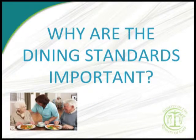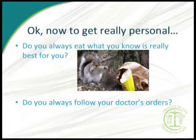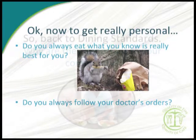So why are the dining standards important? Before we look at their importance in the long-term care communities, let's get personal for just a minute. What time do you normally eat breakfast? What is your favorite snack? How would you feel about having limited choices about the foods you eat and the times that you ate them? Now, to get really personal, do you always eat what you know is really best for you? Do you always follow your doctor's orders? I'm sure that most of us would say that we don't.